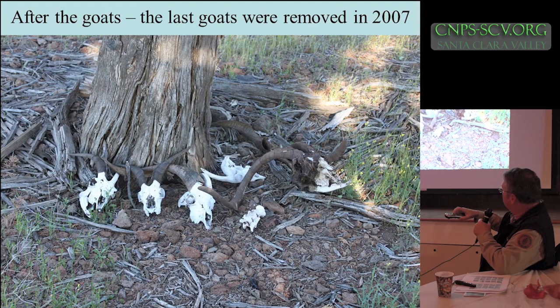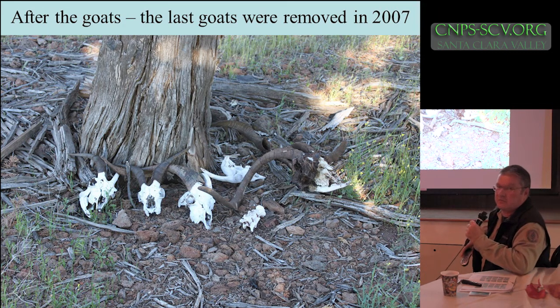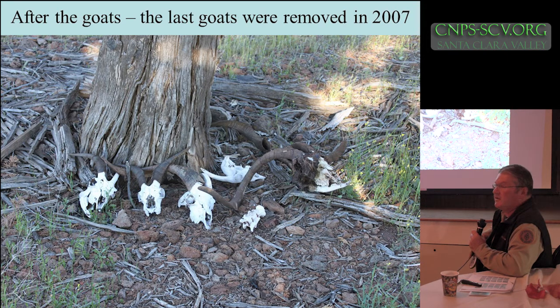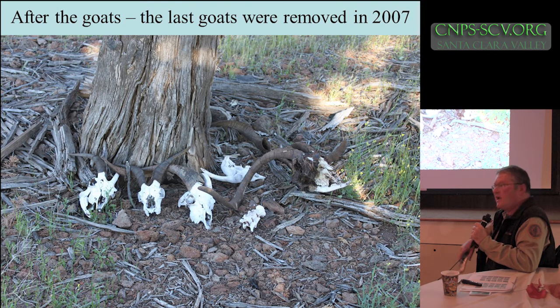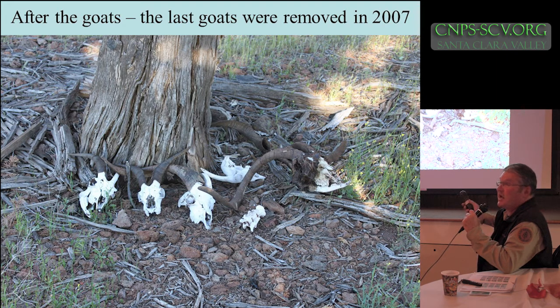This is the North Grove. The last of the goats were removed in 2007, so 3 years before we were there. That made a huge difference. John Rebman had been on the island about 5 years previous, and he said he never wanted to go back unless they did remove all of the goats, because there was just nothing there. There were a number of places where you could see skeletons of the goats around. There had been up to 100,000 goats on the island, and the island is only about 96 square miles, so you can guess the density of the goats. They ate everything.